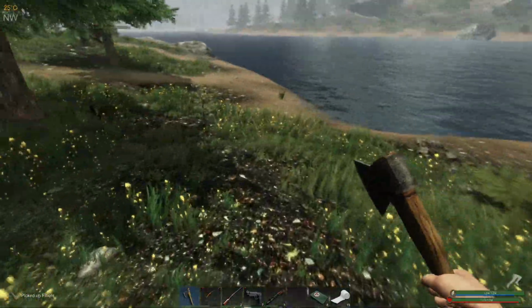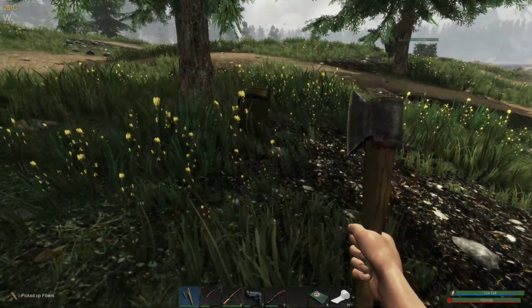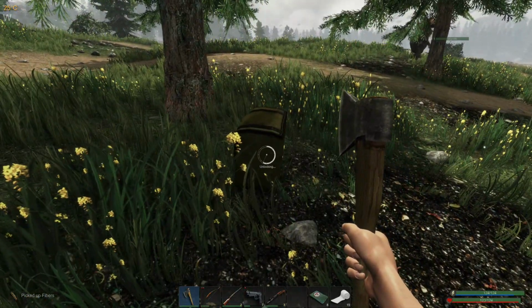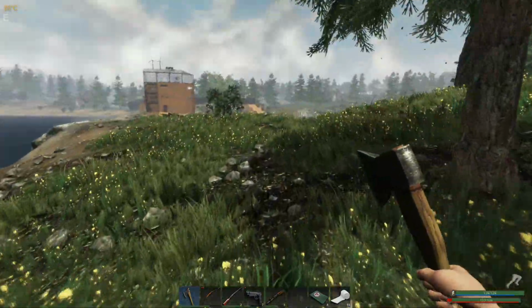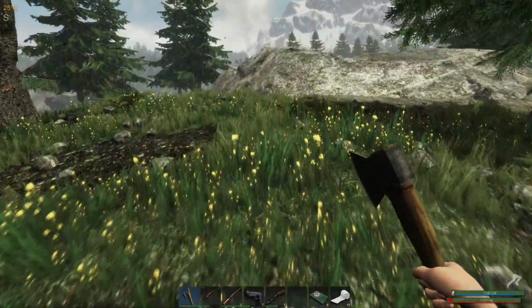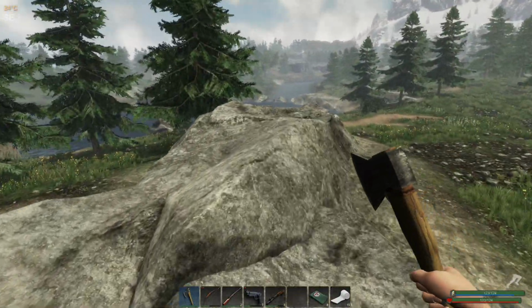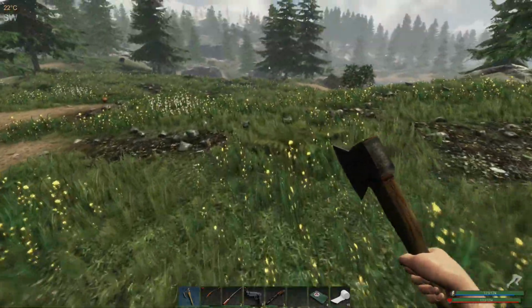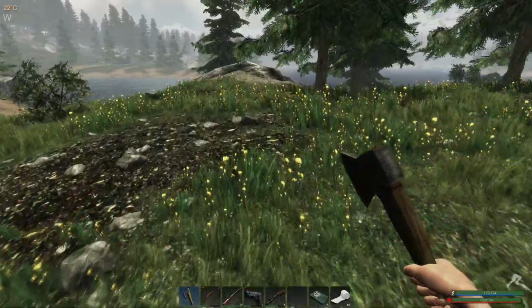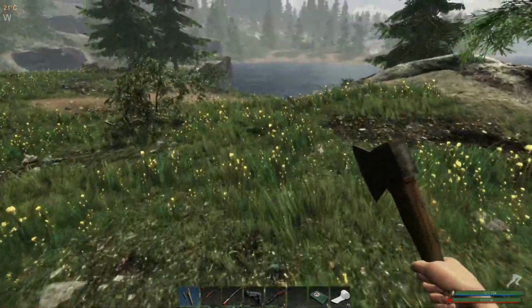There's a bear over there that I'm trying to avoid, like the plague. However, I would like to get this crate, and move on over here. There was a vegetable or something, maybe a carrot or an onion down on the beach. Really didn't feel like dealing with the bear just for that. I thought that was a scrap, but no, it was a rock.